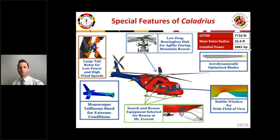The bubble window. Why did you choose that as opposed to having a camera for view? So we did talk with pilots about that, and they said a camera is nowhere near the performance they get from a bubble window. Actually seeing it versus seeing it from a screen, they said it's very, very different. We do have a camera for the hoist, to watch the hoist operation. But the bubble window is very useful to position the helicopter with respect to the people that we need to pick up. So that was mostly from the pilot input.